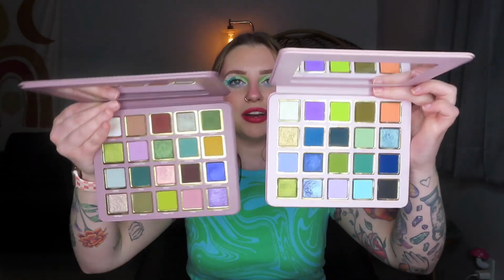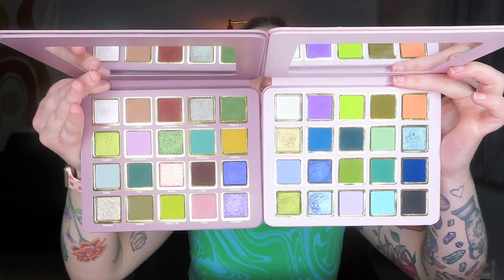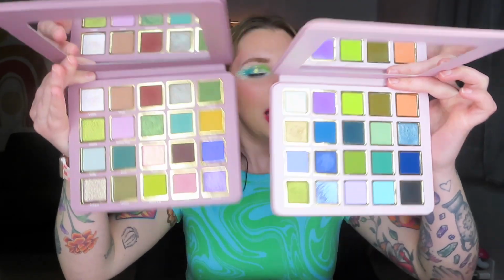I do think that these pair really well together. I haven't actually put them side by side, but I think these will pair really well together. If you want to use some shades from each palette, I may have to do a look with that. I think that would be really fun to do. But I love how interesting these shades are. You have this mustardy yellow shade, but you have a teal right here that I think is so interesting. I don't have that shade in my collection.